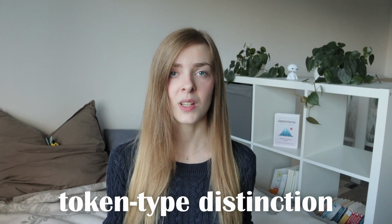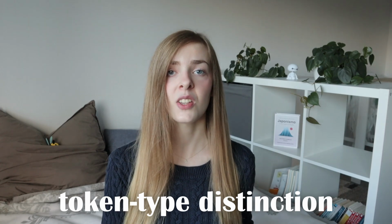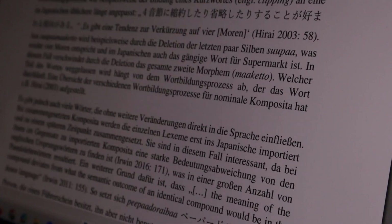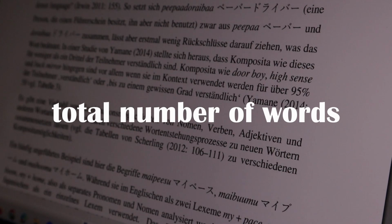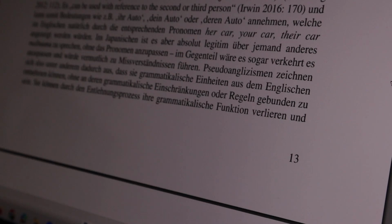This is what we call the token type distinction. A token is every single word that appears in a text. A type is only the unique forms of a word in a text. So when we write an essay or we read a book, we want to count the total number of words that we wrote or read, so we want to count the tokens. But when it comes to how many words we know, it obviously doesn't make sense to count every single word we ever encountered, or we would end up with over 1 million known words by the time we finish reading Harry Potter. So counting word types makes more sense then, or does it?